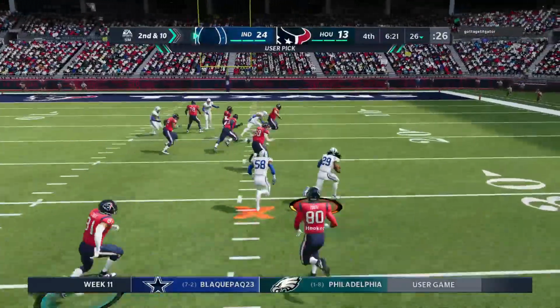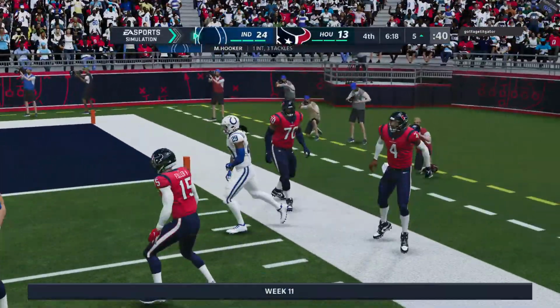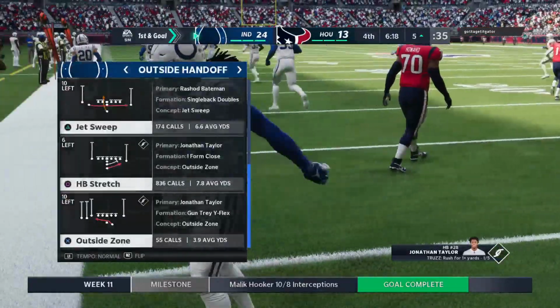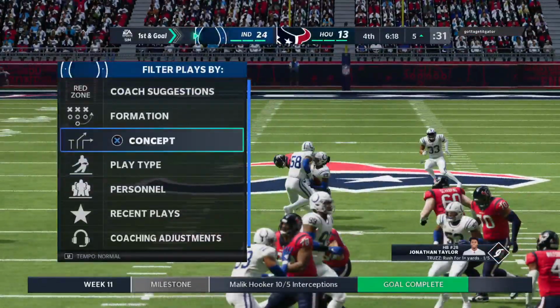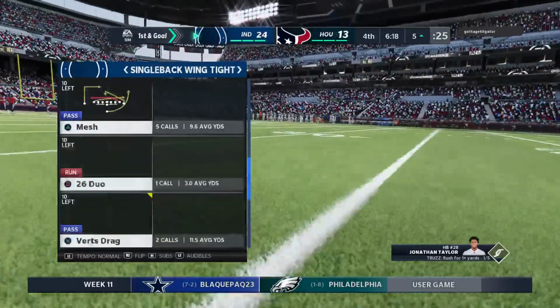Picked up by Malik Hooker. Room here to run. And they will finally get to him, but a great return has set him up first and goal at the 5. He had his eyes on the end zone. He got close. At least he set the offense up nicely, but he's probably mad he didn't take that one to pay dirt. I agree with you, and you know he's going to get teased because he didn't get it all the way into the end zone.